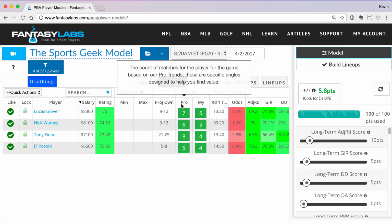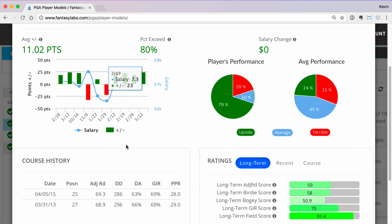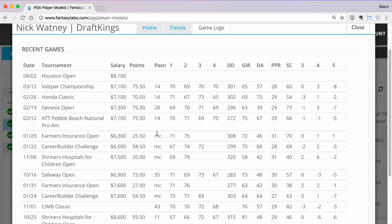Next up, we got Nick Watney here at 8,100. He ranks 14th in strokes gained approaching the green. If we look at his course history, pretty solid here. He's played here in 2013 and 2015, 27th and 25th. And then he's also in great form. I think he had a pretty rough year last year, if I can remember correctly. But he's really coming into form lately.